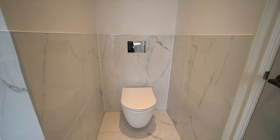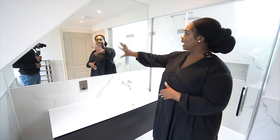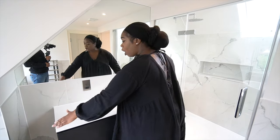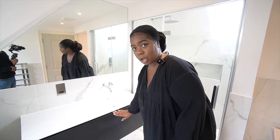I also want you guys to appreciate, again, the huge mirror that you get that just literally takes up this whole side of the wall, as well as the large vanity that you get with your sink and counter space, and also storage space going at the bottom.